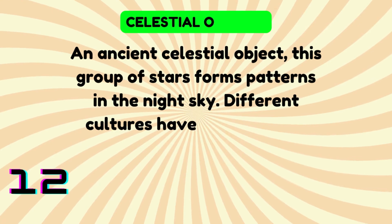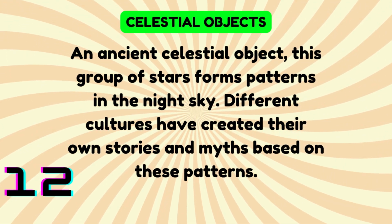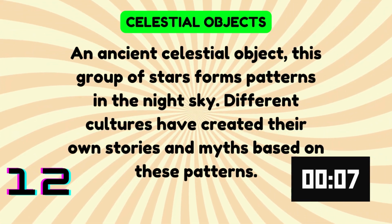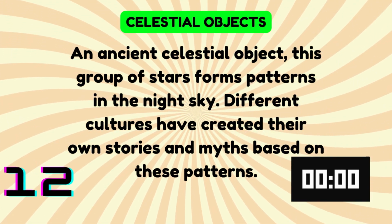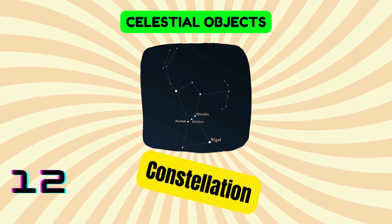An ancient celestial object, this group of stars forms patterns in the night sky. Different cultures have created their own stories and myths based on these patterns. Constellation.